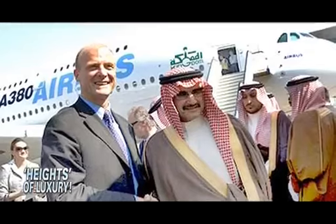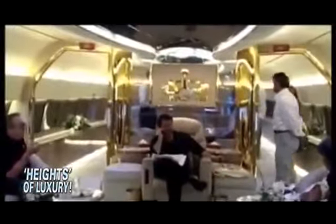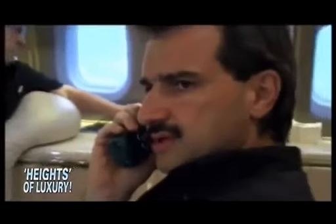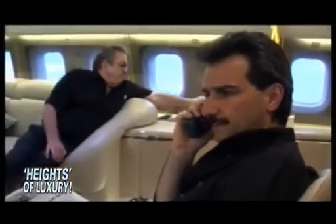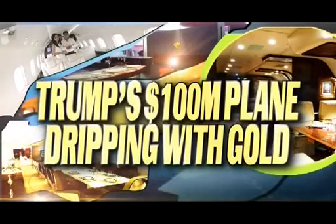Even if the prince has sold his private jet, it doesn't mean that he's not the richest. He still manages to be on the list, holding 95% of the kingdom. Trump's $100 million plane dripping with gold.